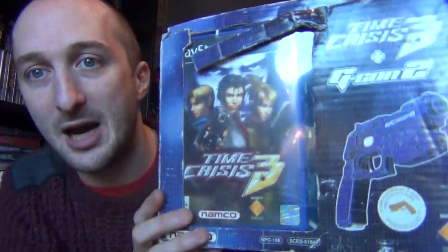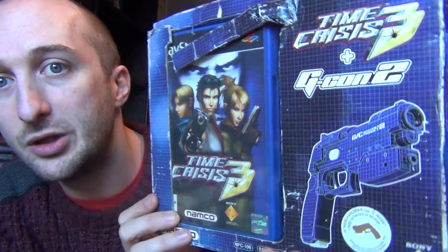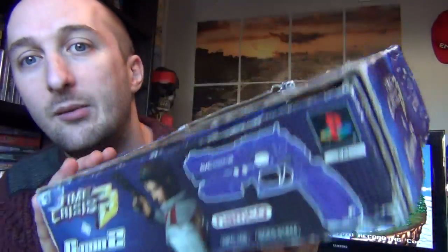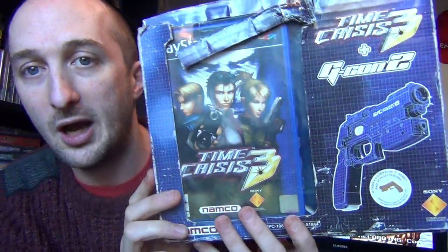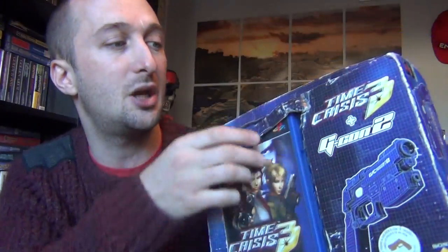So the first thing was a boxed Time Crisis 3 with G-Con 2 gun for £2. She wanted 4, but I mean the box is a little bit battered. But yeah, it's nice to have that. I really mainly got it for the G-Con because that's a really good light gun. I already had Time Crisis 3, but nice to have it in this complete box, even if it is a little bit rough. That's pretty sweet. So yeah, that was the first thing I got for £2.